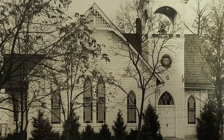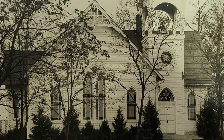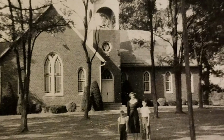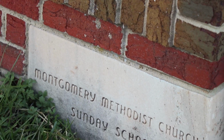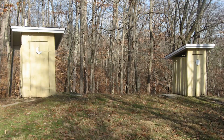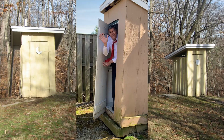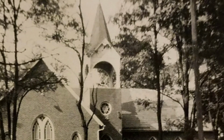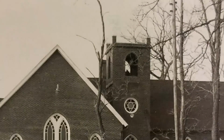Another major set of improvements took place in 1941. Sunday school space was added to the building. The frame exterior was bricked and remains so today. And indoor plumbing replaced the his and her outhouses. Since the church steeple had begun to rot, Montgomery Church took off their steeple, leaving an open belfry.